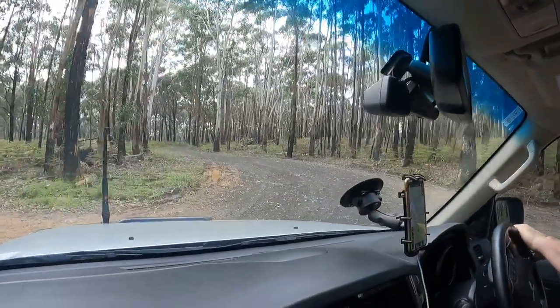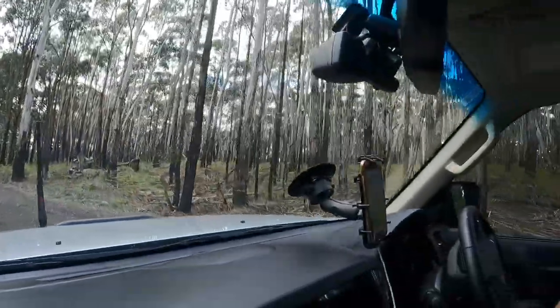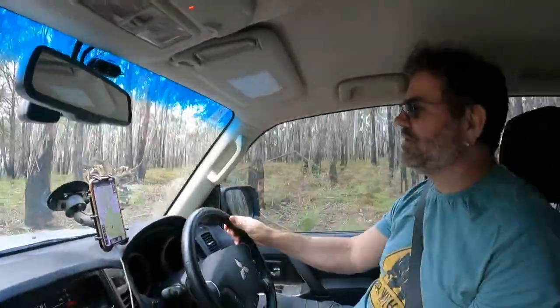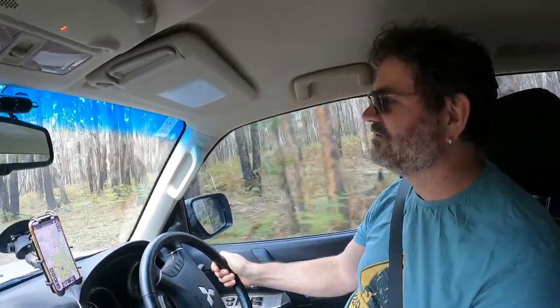We've turned right just to check if there's anything interesting in here. See whether or not it stays fairly smooth as it is at the start. Otherwise, we'll turn around.